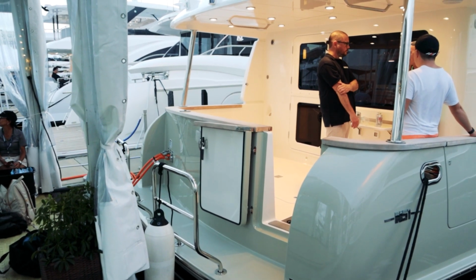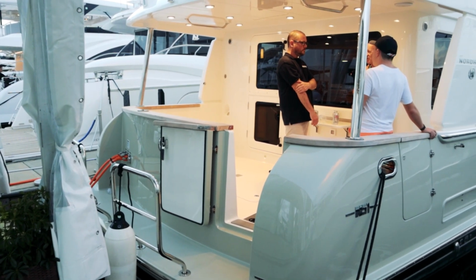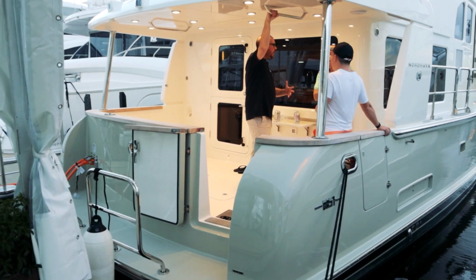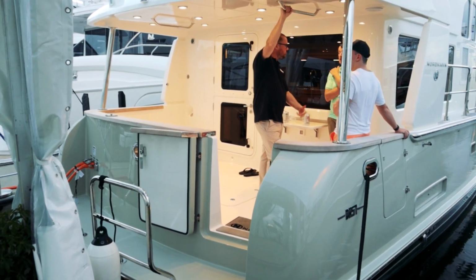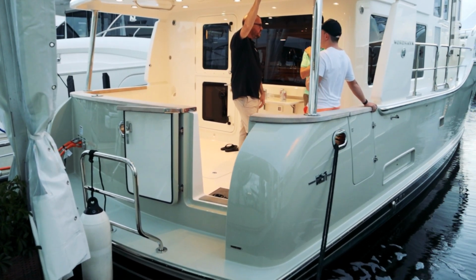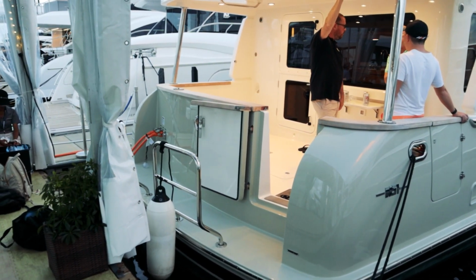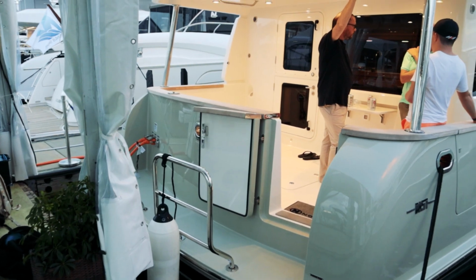All right, I'm here at the Fort Lauderdale International Boat Show. I'm at the Nordhavn booth, and we're going to check out their new N51. This is the first hull that actually made it out here to the public, number 2 so far. Super successful boat. They have a bunch of these things already sold, and we get to check this thing out tonight.